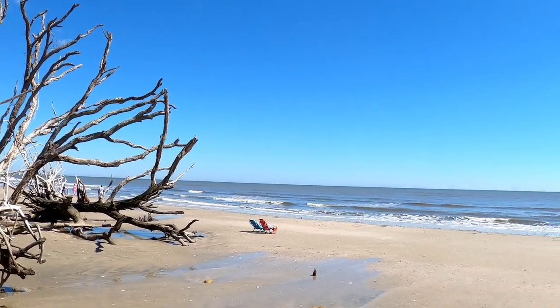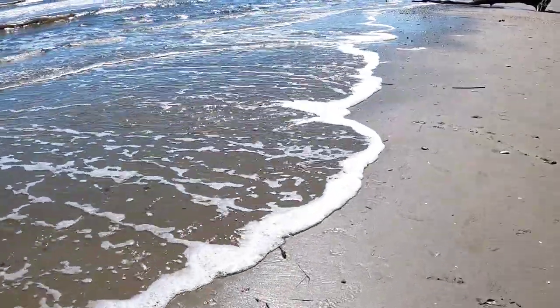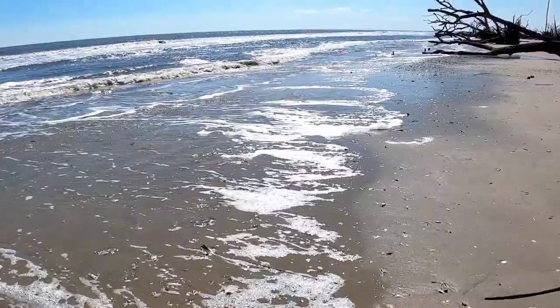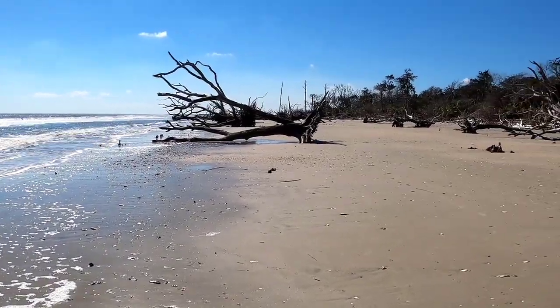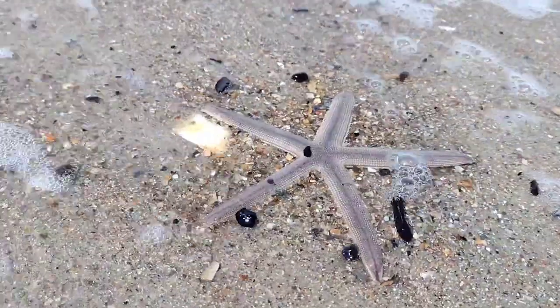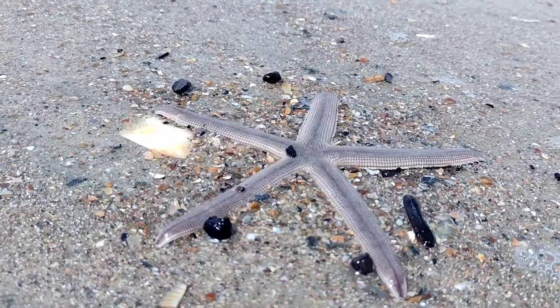It's almost impossible not to find your own peaceful little happy spot. So many nooks and crannies and ways to disappear from people. And it is just a beautiful preserve. Nature, shells. I don't see any trash anywhere. You just get that good, healthy vibe when you step foot on this beach.